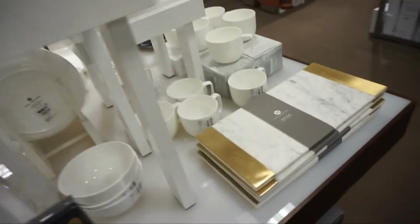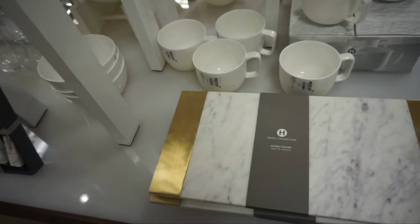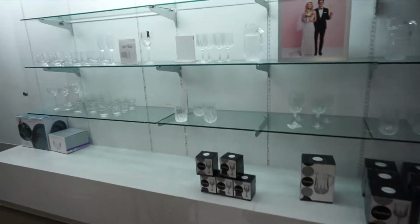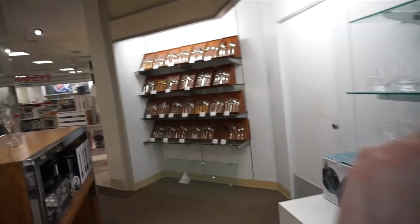Ooh, look at this cutting board. Oh, that's beautiful. This is nice. It's hotel collection. This is heavy. Holy moly. Here we go. We're moving to some crystal, but would we honestly really use these? My mom has all this stuff in the pantry and she never uses it.